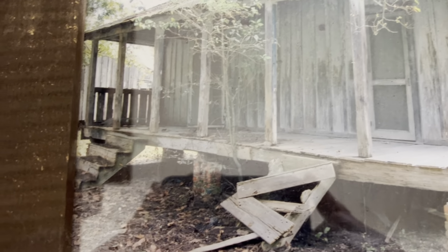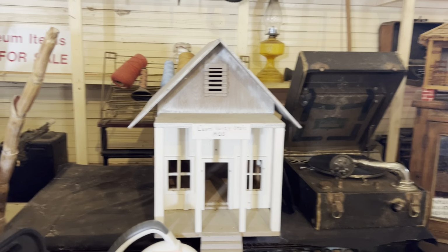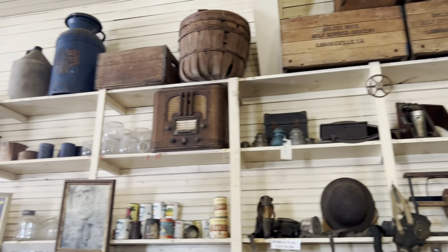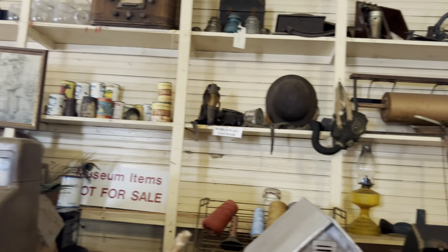Just a lot of antiquity, and models to capture the feel of the day. Baskets, kettles, kitchenware, and on and on. Oh, that's nice. In honor of Rosa Parks. Tell you one thing, it still has a lot of character, color.